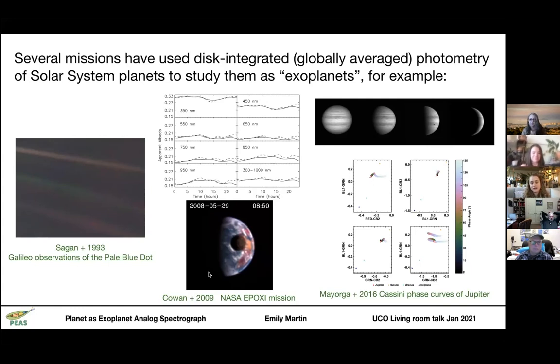And then later there was the NASA EPOXI mission, which is actually a mission to go to an asteroid. And it turned around and looked back at the Earth. And it actually was also serendipitous and caught the moon as it crossed in front of the Earth. And they also were able to show that the Earth does indeed show signs of life, which is exciting for us. But we'd eventually like to be able to apply these kinds of techniques to exoplanets, to say whether or not an exoplanet is one that could potentially harbor life.